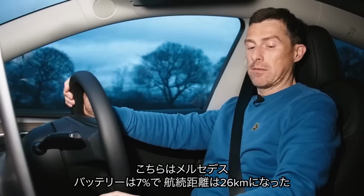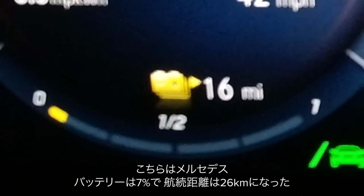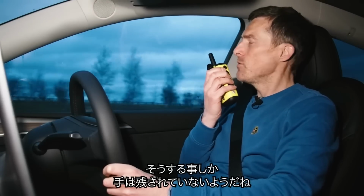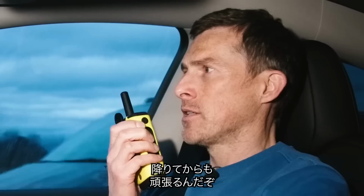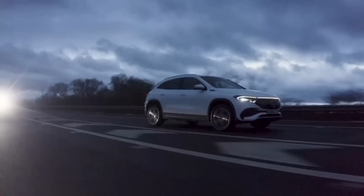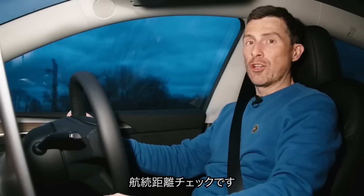Hi Matt, this is the Mercedes. I am down to 7% of battery and only 16 miles of range. I've just had a warning encouraging me to find my nearest charger, so I think I'm going to get off at the next junction. Okay, if that's what you've got to do, that is what you have got to do. So I'll let you leave now and wish you the best. Bye-bye, Mercedes. I'm going to do another range check now.